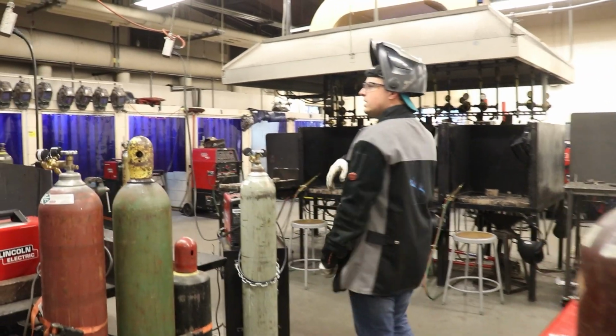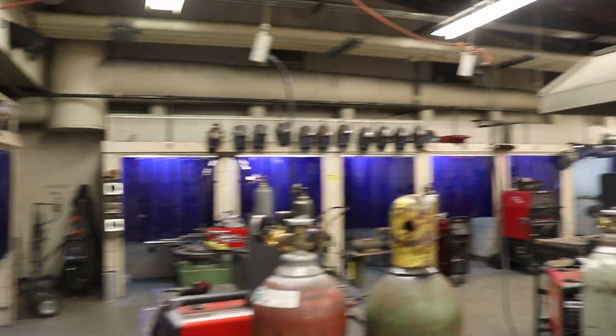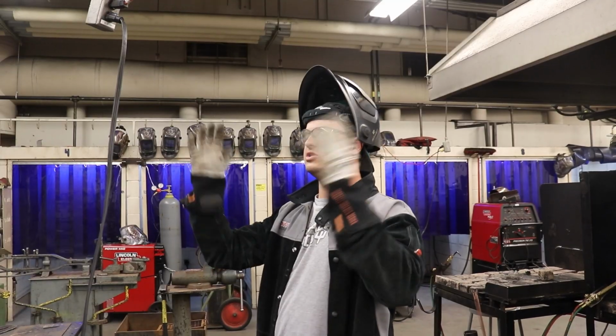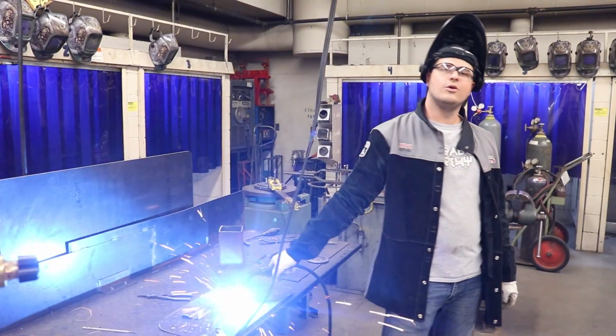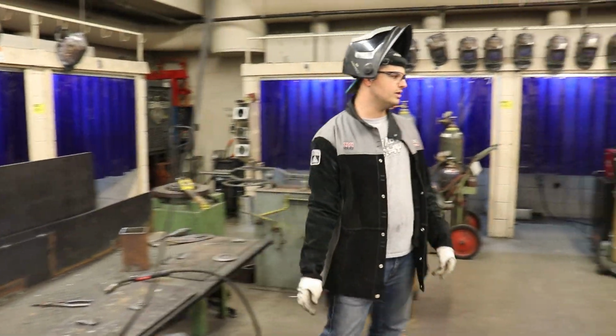Throughout these booths, we've got different types of welding. In our booths, generally, is where we do most of our stick welding and our MIG welding. We've got exhaust systems in those to suck out all of the smoke that's coming through. At this station over here, we've got MIG welding. You'll get a chance to learn to do MIG welding.